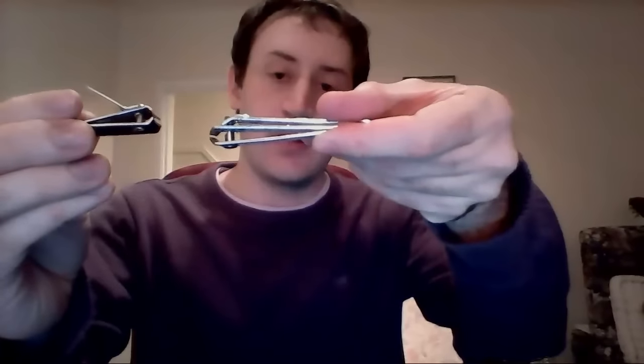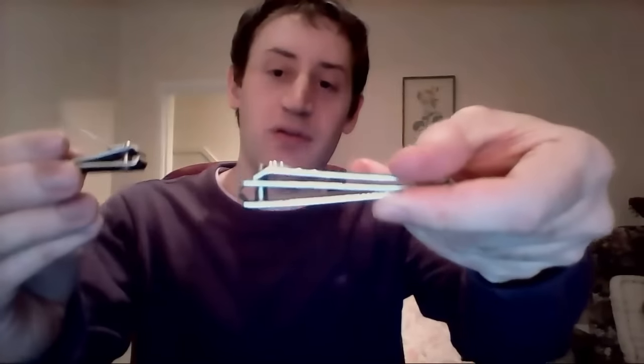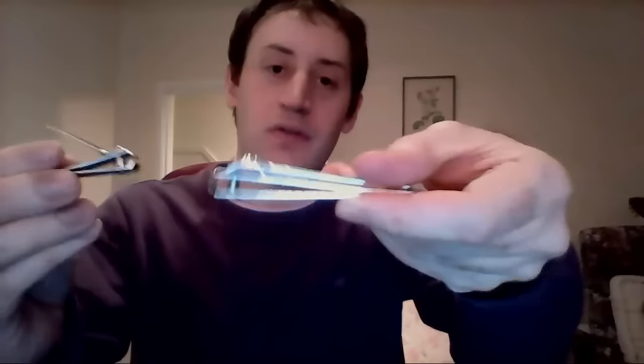What about these? What are these for? They are for cutting your fingernails. Like this. Fingernail clippers. And bigger ones here, what could they be for, do you think? For your toenails. Toenail clippers.